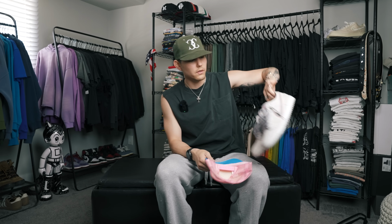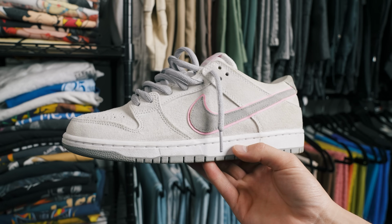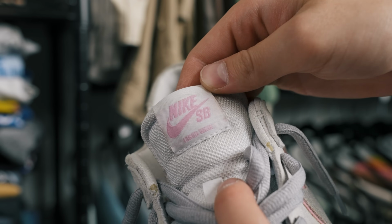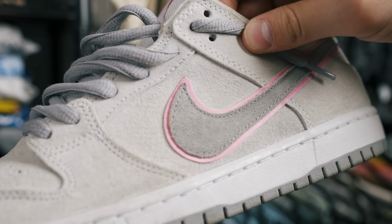If you want to go true to size, just know it's going to be a lot more cropped and fitted. Paired that with the Ashad Wear Nike SB lows, some of my favorite SB lows that I have. Just really like the subtle pink details on these and the double swoosh. I think on these are really sick.